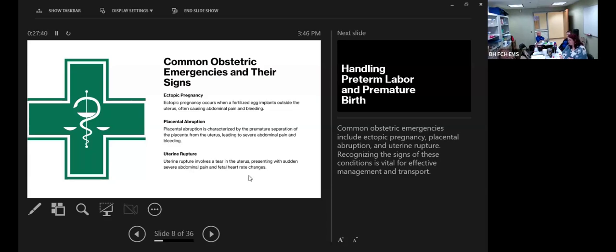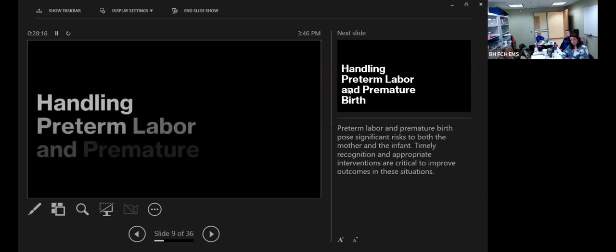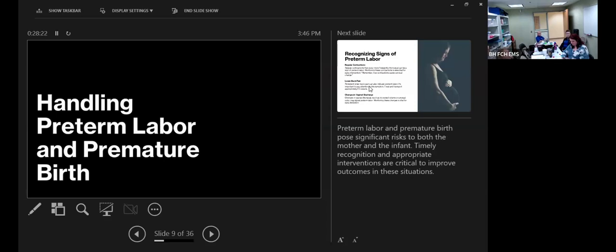So uterine rupture has the stiffness as well, the abdominal, what's the word, like tightness. A tight abdomen. Or if it's not progressed to that where they have this whole abdomen full of blood, it might feel boggy. But typically they'll complain of pain without bleeding, because the wound's all on the inside of the abdomen. Okay. But the placental abruption is going to have severe pain and bleeding.